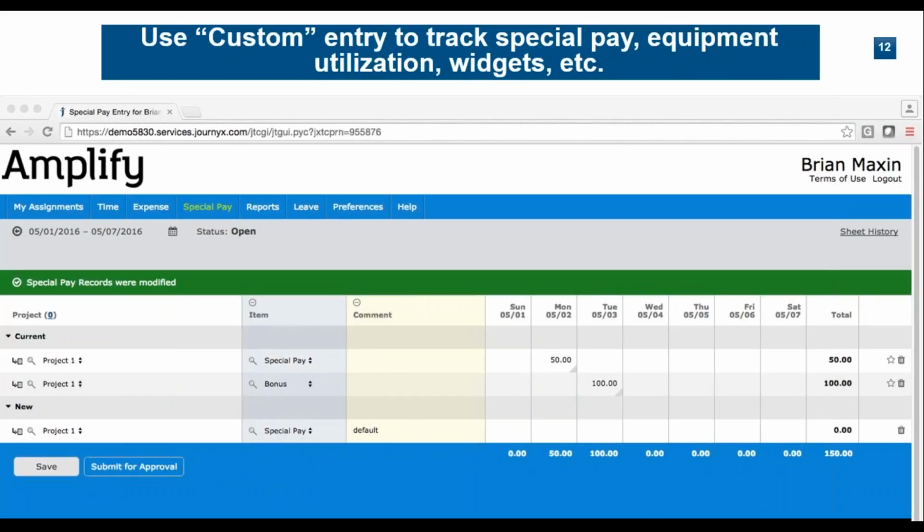This custom entry screen is something you can really use to track any other type of data that might be required for measuring your cost on projects or paying your employees. This is where one of our healthcare companies tracks the special pay that they capture in this screen, and we feed that into the payroll process within GP.